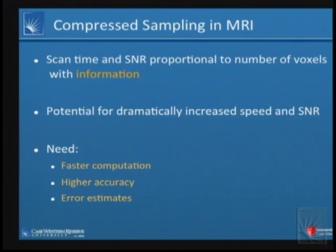What we need today is faster computation. We're talking with several people over here about GPU implementations, higher accuracy. Can we do this faster and better? And we need, this is something not to ignore, we need to know how wrong we are. And this is something that's not possible with really any of the current methods out there. We don't have a really good idea of, is this image good or is it bad? And this is going to be a topic of increasing importance in the coming years.